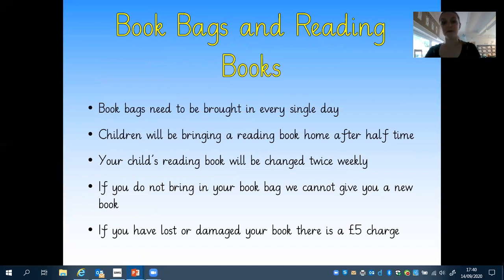And children will start bringing a reading book home after half term. So after October half term, your child will be bringing home a reading book. That reading book will be changed twice a week. Sometimes it will be changed once a week if it's a big book or a particularly challenging book, but more often than not, it'll be changed twice a week.